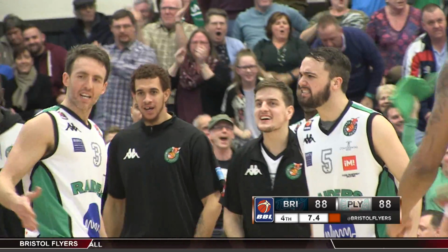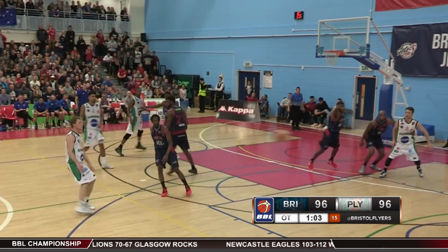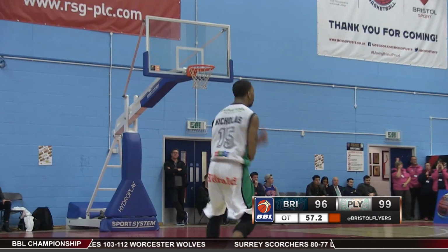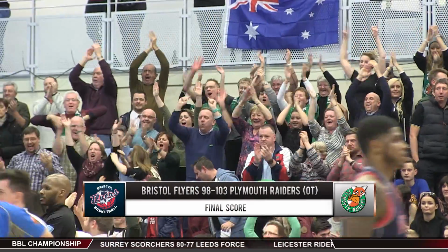And the game would go the distance as Dante Nicholas would sink the contested three-pointer in the final minute of overtime to give the visitors a 3-point lead before putting the game out of reach from the free throw line. Final score, Bristol Flyers 98, Plymouth Raiders 103.